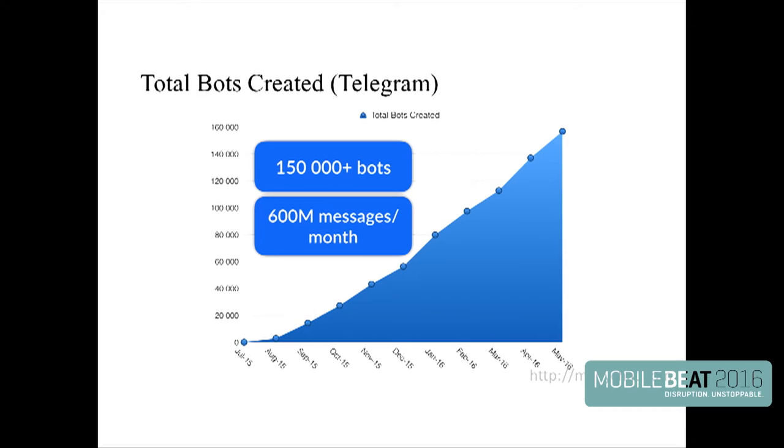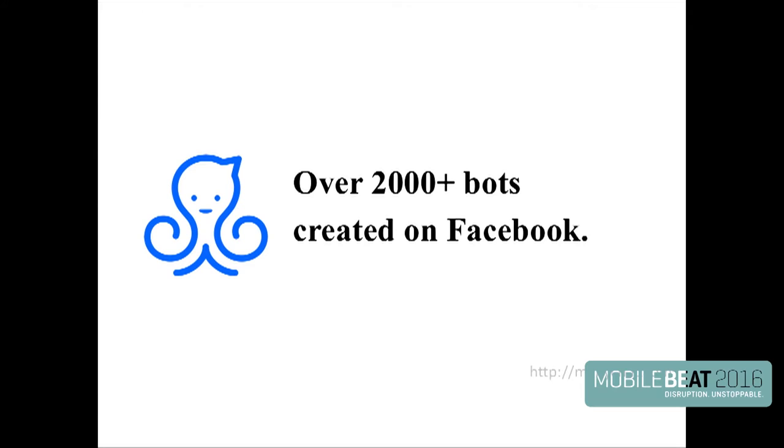And just over a month ago, we launched on Facebook Messenger. And we already power over 2,000 bots there. So let me show you what ManyChat can actually do.